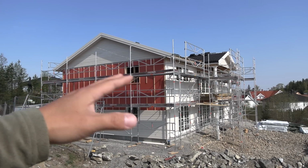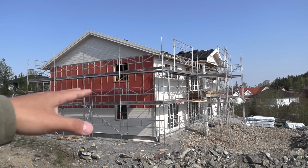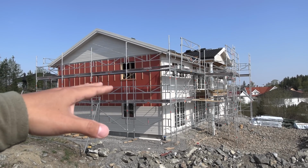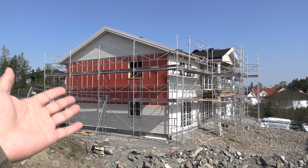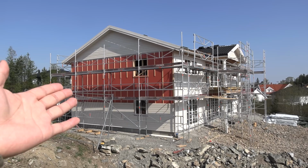So actually, these things that I'm going for will trigger some Enova support. I can get payback from the government because the government supports this kind of efficient house.